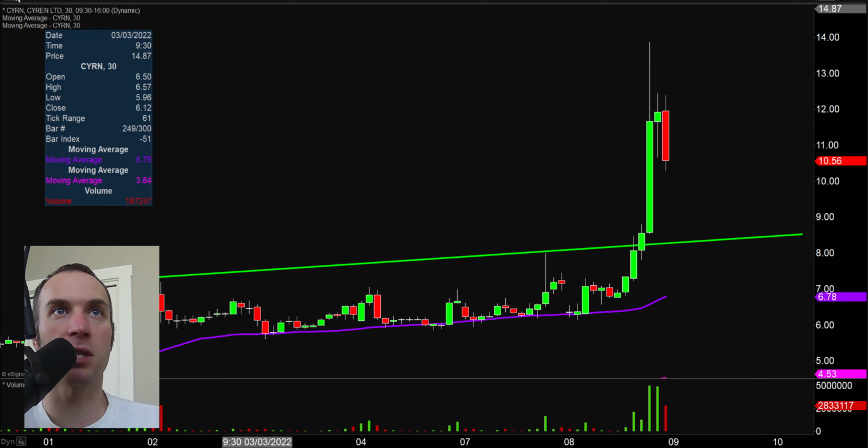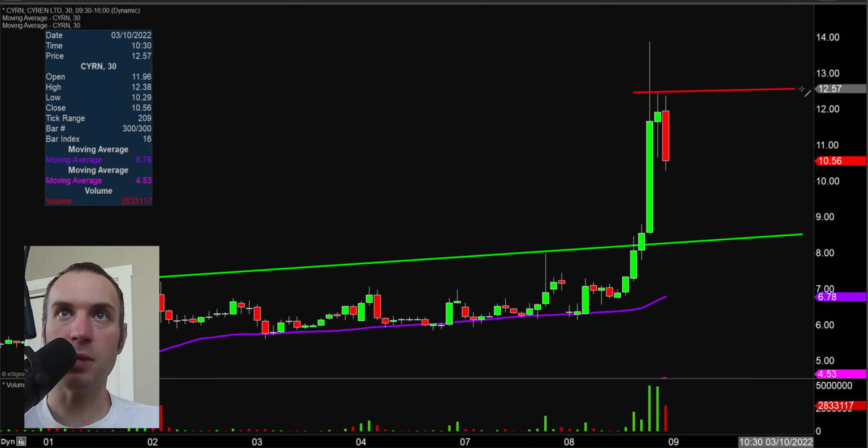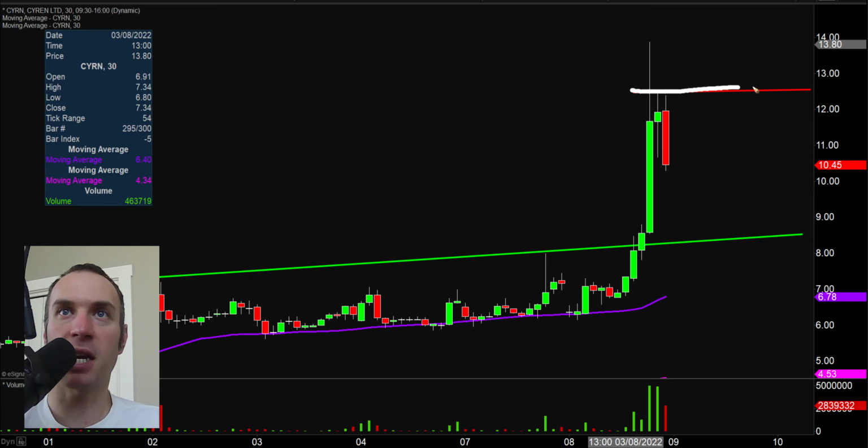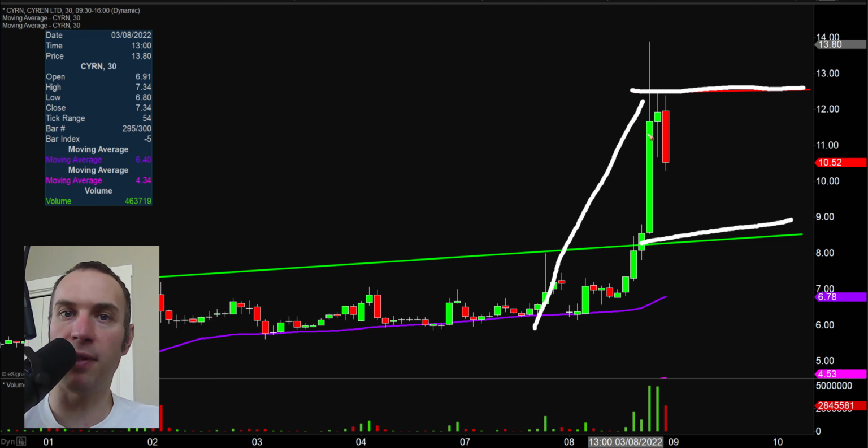As far as areas of resistance, pretty straightforward. Seems as though there's quite a bit of sellers that showed up there throughout the course of the afternoon around the 1250 mark. So keep an eye on that, 1250, in a very broad sense. I'm not proclaiming this as a textbook pattern, but in a very broad sense, you have almost a little potential bull flag that'll form. But again, I use that very loosely. Overall, definitely one that has proven to be able to move very, very quickly.